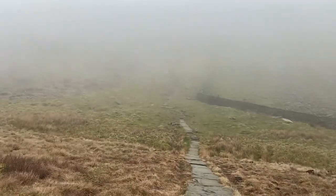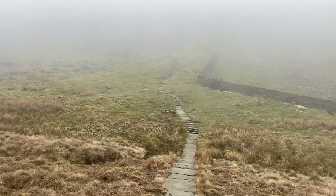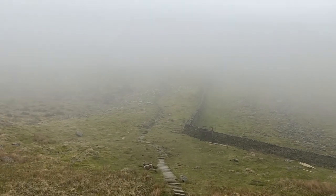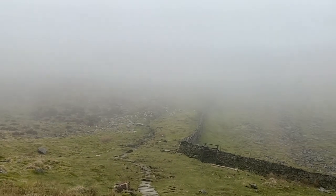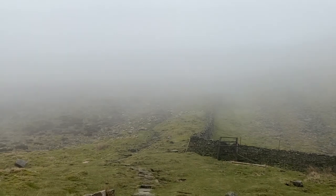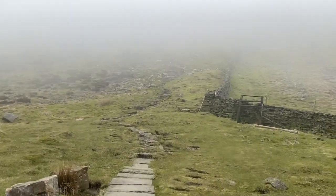Lovely. Just coming up to now what I like to call Devil's Staircase. As you can't really see it today, but it is a fair way up. If you're a little bit scared of heights, like I am, take it steady. Just keep plodding on, it'll be fine.